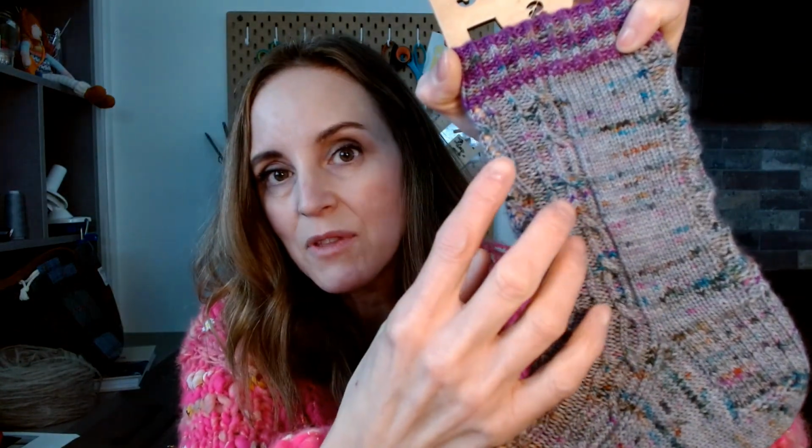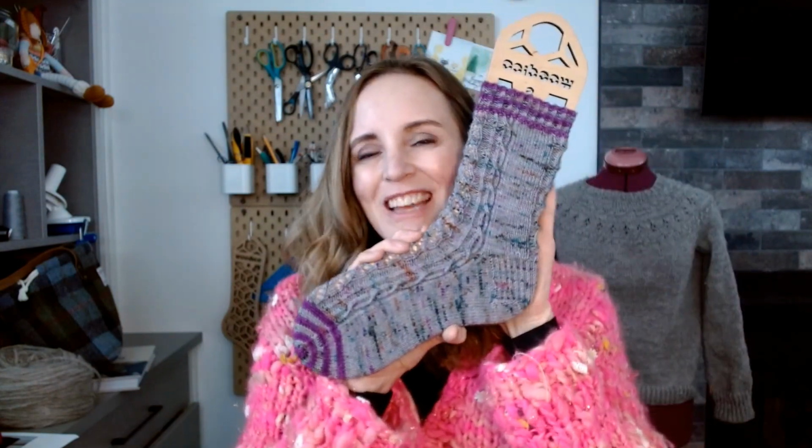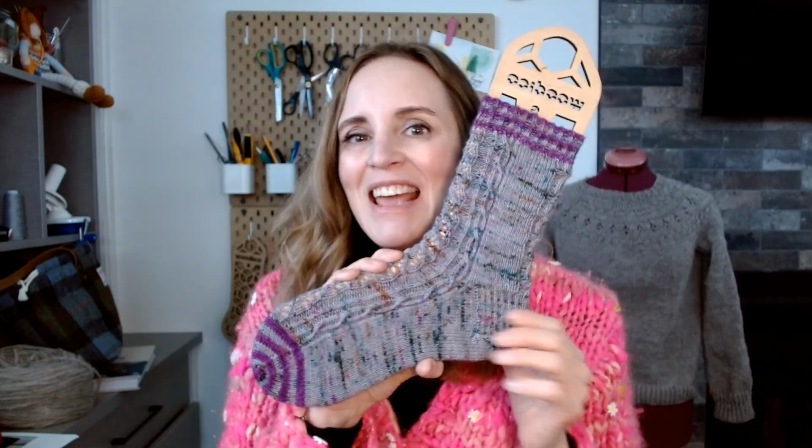The sock itself, once the yarn is knit, does have the purplish color in it. Let's see if I can look a little bit closer. There we go. But there's a lot of other colors that I probably could have used in addition or instead of the purple. But I really just love the way they turned out. They're so cute, and I can't wait to finish the other one.